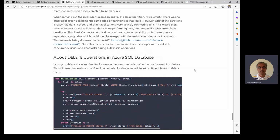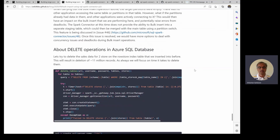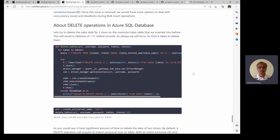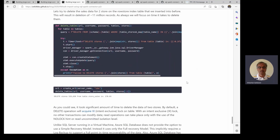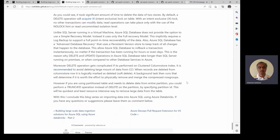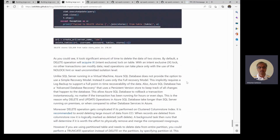There's one more aspect which we also found useful when we performed this benchmark: after the data is uploaded into the SQL database, in case at some point the data needs to be purged or needs to be deleted. If we do not partition the table, and we run the delete operation on the entire table, it's going to take an exceedingly long time. Instead, having partitioned the table, it will be much easier for us to delete the data based on the partitions themselves. Instead of doing a delete on the table, you can do a delete on the partitions, and that way we are able to complete the deletion process very quickly.